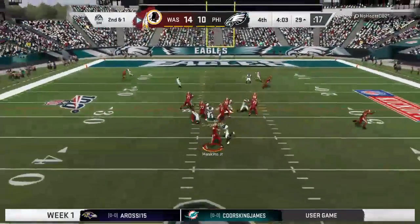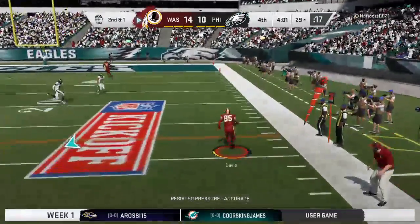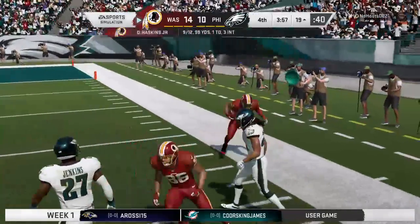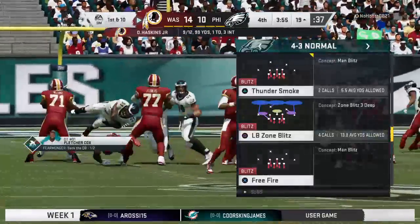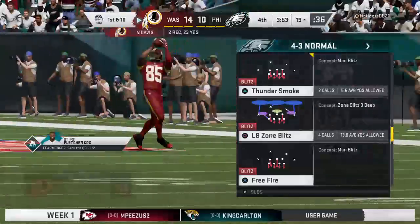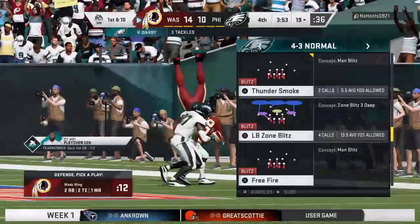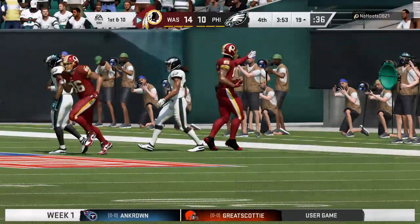From the 29, Haskins. Caught right side, Davis. And inside the 20 before he's brought down. And he has another 1st down as they'll get the ball down to the Eagles' 19. It's a gain of 10. Defensively, they're okay with that. Short little route, tackle him inbounds.